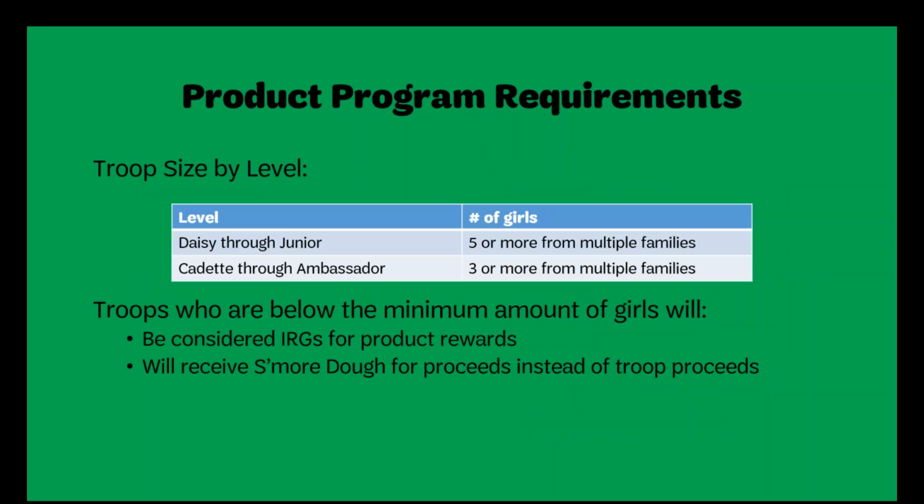Your troop has two turnkey opportunities as Girl Scouts to earn money. These are the Fall Product Program, which consists of nuts, candies, and magazines conducted in October, and the Girl Scout Cookie Program conducted from January through March. Essentially, these two financial literacy programs should be enough to keep your troop self-sustaining if the girls set and make their goals for the programs.